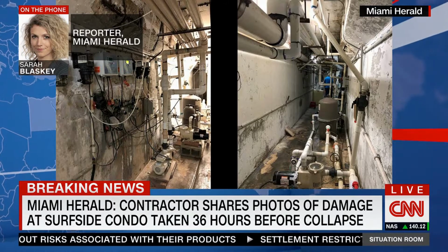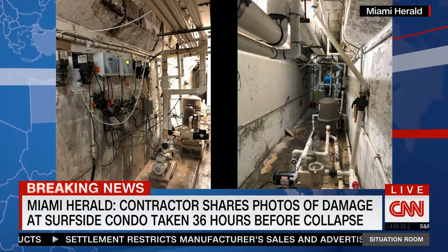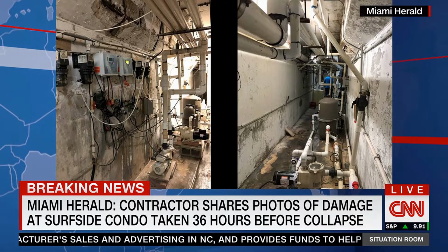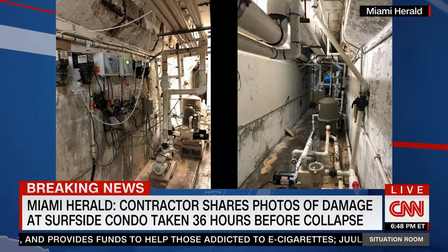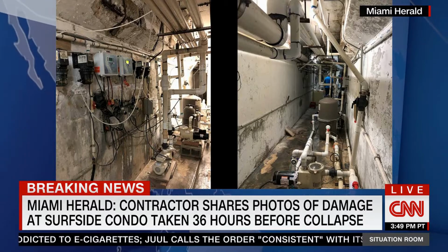Yeah, excellent reporting, Sarah Blasky. Thank you so much for that. You and your colleague Aaron Leibowitz in the Miami Herald. These pictures, 36 hours before that condominium went down, and we see these pictures. They are so disturbing. Sarah, thank you so much for joining us. Thanks for the reporting. Thanks for having me.